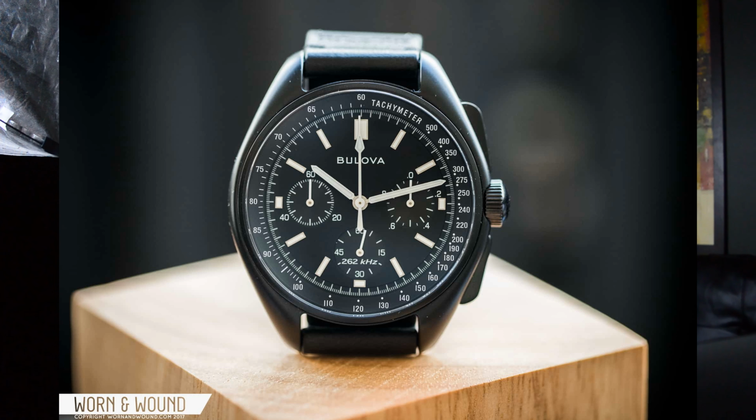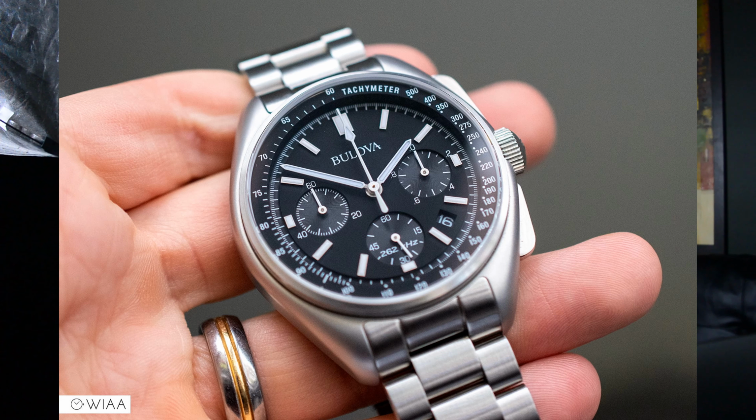let alone $250. It's just really insane. Next up on the list we have the Bulova Lunar Pilot. The Lunar Pilot is another absolutely gorgeous chronograph that is, on paper, 45 millimeters, which is a very big watch for the average wrist size.